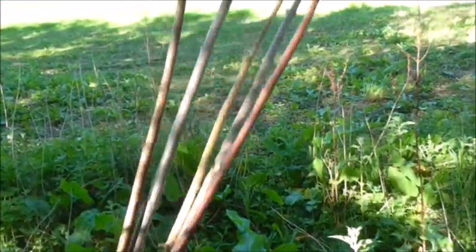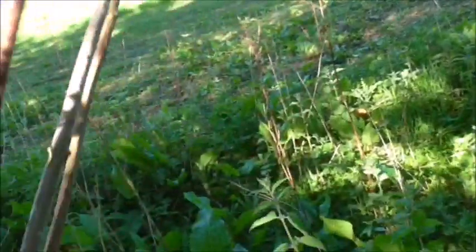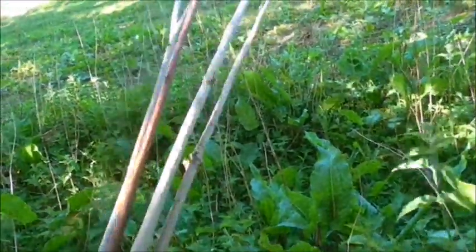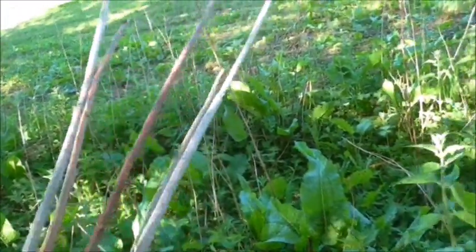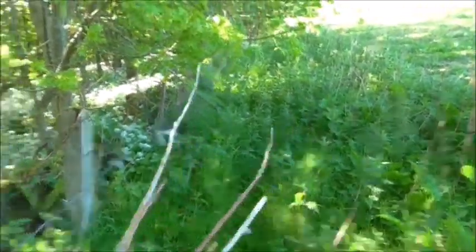I forgot to tell you as well, I've harvested some elder for the hand drill. So I've got five pieces there, ranging from different lengths, but some are completely dead, some are a little bit more green. I'm going to let them dry out a little bit and then practice with the hand drill once I've found something to make into a hearth.